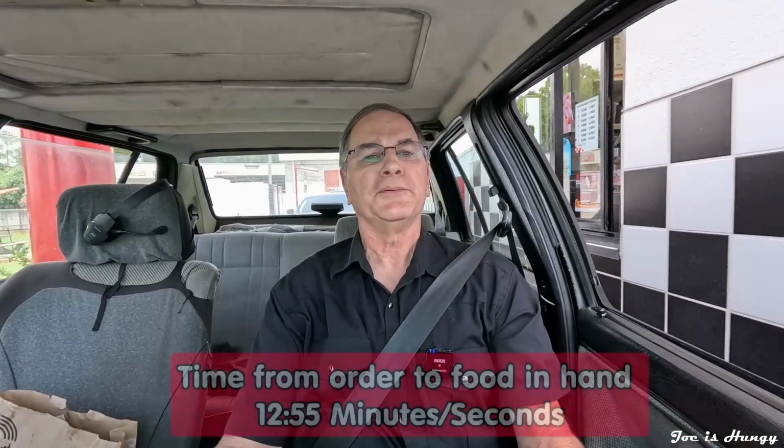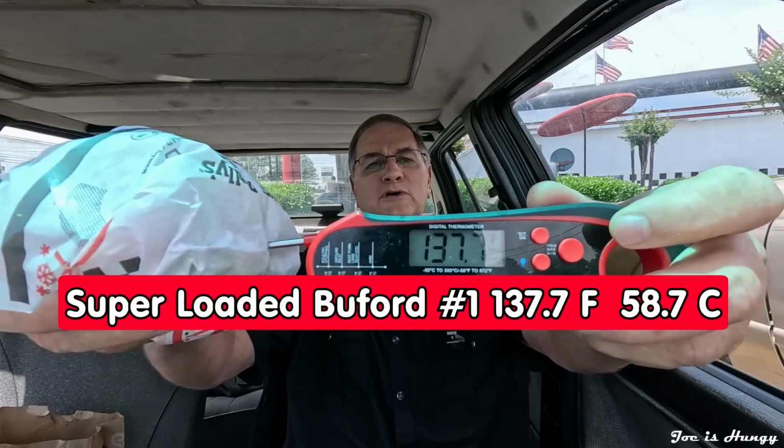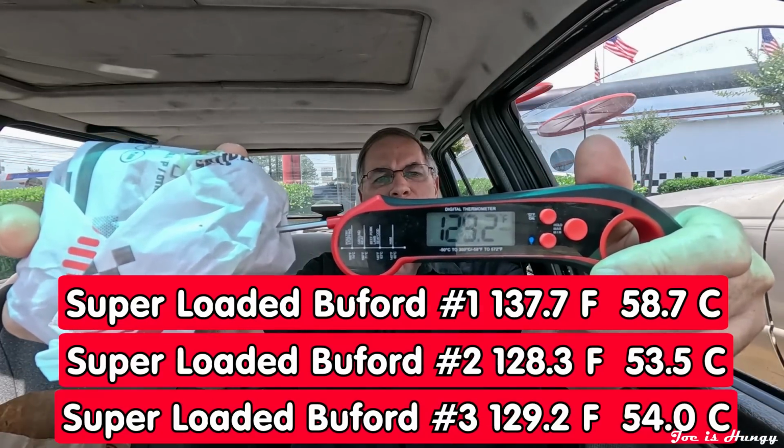Got my super loaded Bufords. Let's pull off to the side and do the Joe is Hungry temperature test. Super loaded number 1 is 137.7 degrees Fahrenheit. Super loaded number 2 is 128.3 degrees Fahrenheit. Super loaded number 3 is 129.2 degrees Fahrenheit.